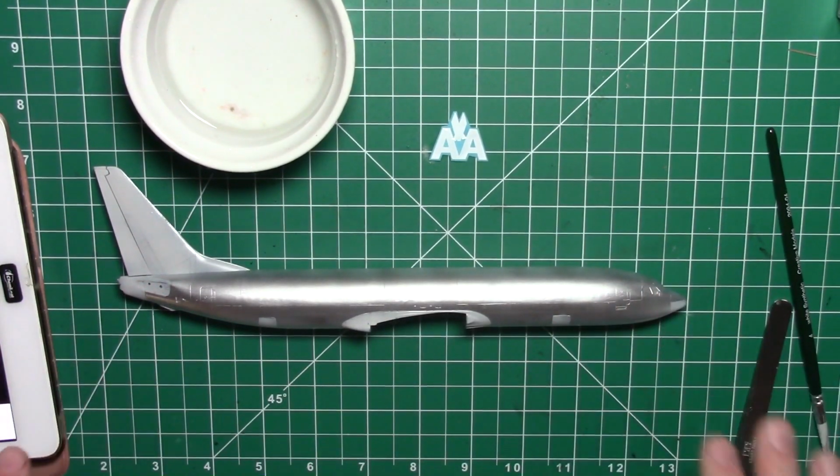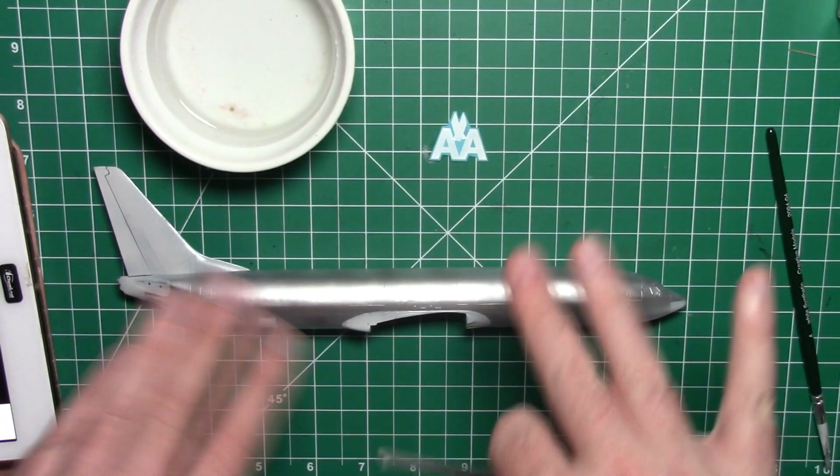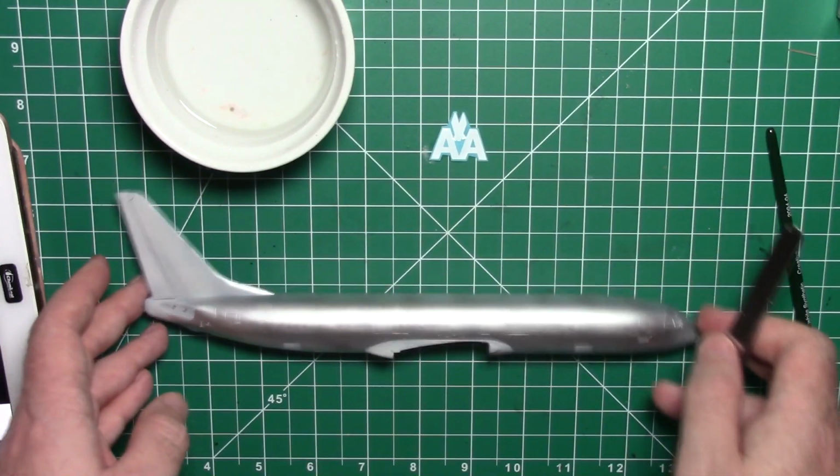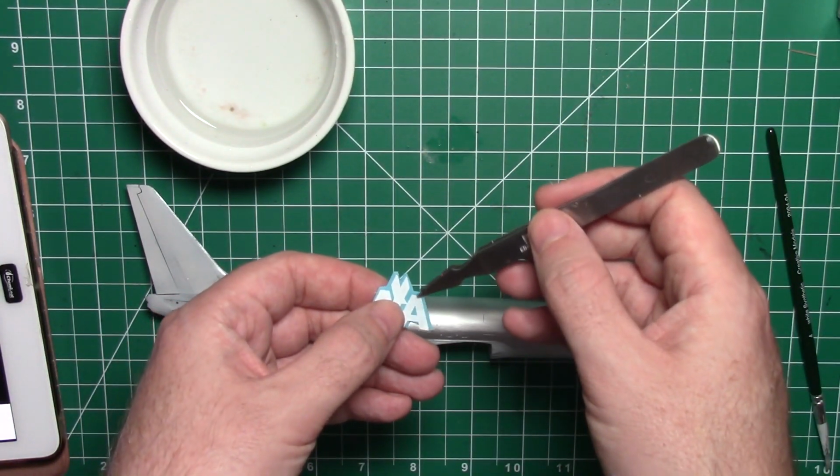I'm not using any setting solutions on this. I usually use Microsol set, but being polished aluminum, I'm not quite sure how it's going to react. So if possible, I just want to go with water and see how that works. So let me see what we've got. Okay, yep, it's working good.